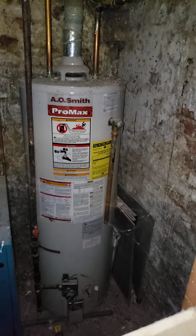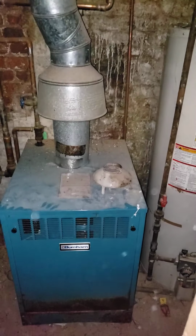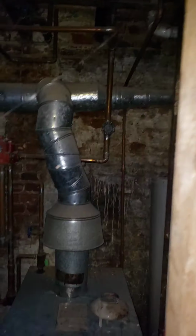That probably, maybe at the end of its life, we can look at the disclosures. There's the boiler. That probably has some life. So it looks like it's had some servicing based on the upgrades that it has.